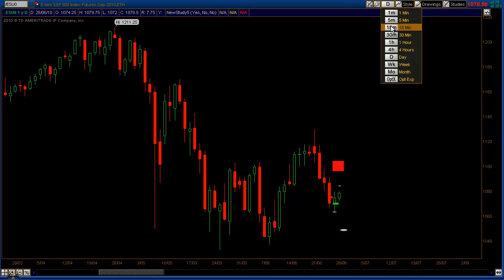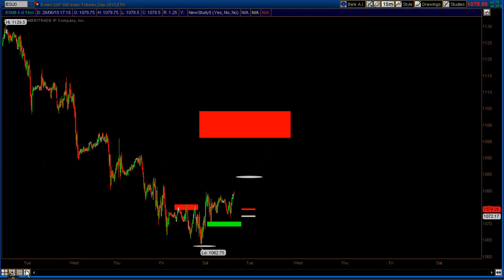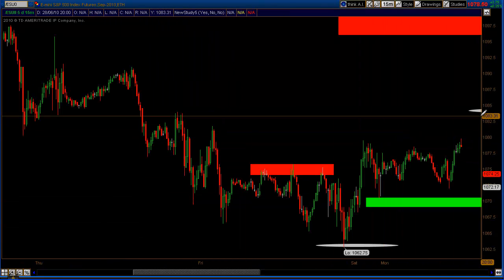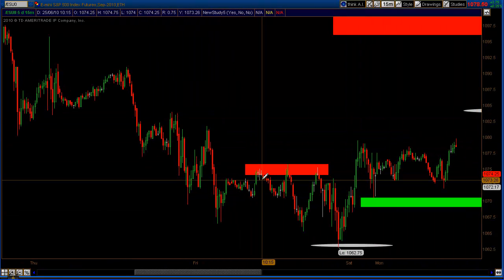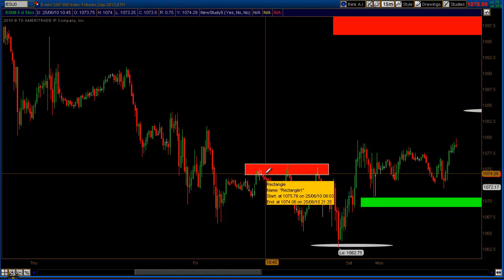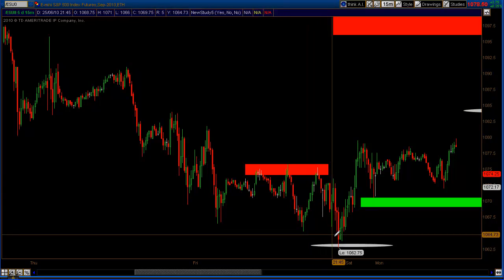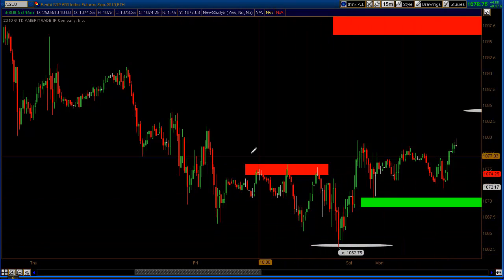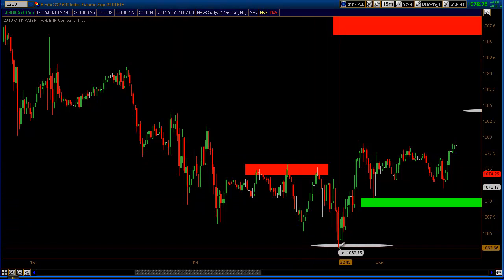If we go down to the 15-minute chart, what we saw in the close of last week is, guys in the room will remember that we were short from these 1074.25s, looking for an area down here at 63 evens. Okay, that traded 62.75s was the low of the day.